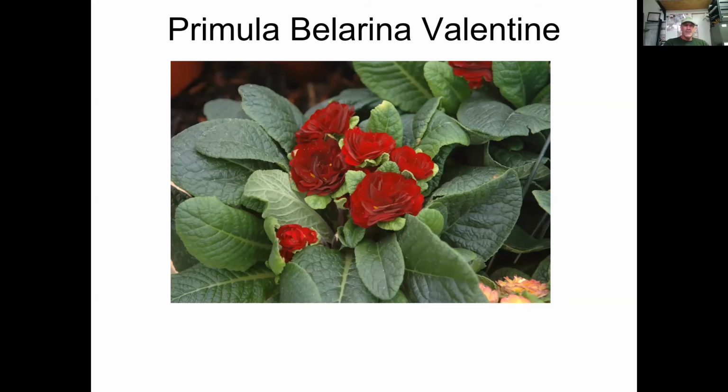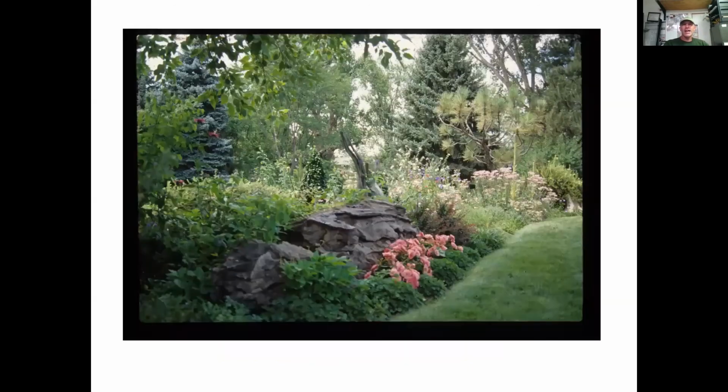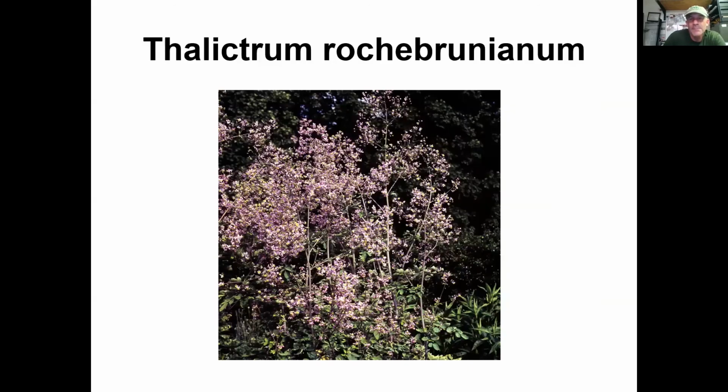This is Thalictrum rochebruneanum, or meadow rue, grows about 5 or 6 feet tall with small lavender flowers. I thought I had a close-up of the flower, but it's like a big, tall lavender baby's breath. I use this to cover my air conditioner in a shady corner at my old house. Lasted for years and years and years. Love the plant. We've got one in the display garden right now that's still blooming pretty nice. They do come shorter in shades of white or pink. Great. I mean, you can see, look at all the great plants we have for shade.